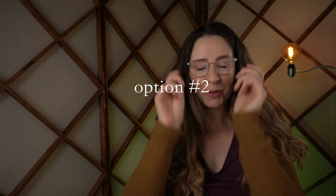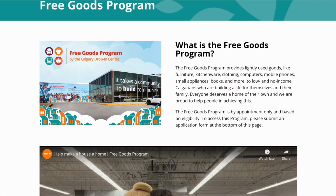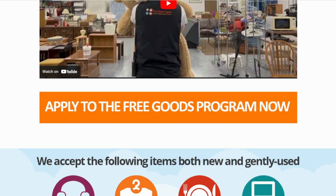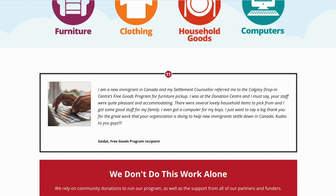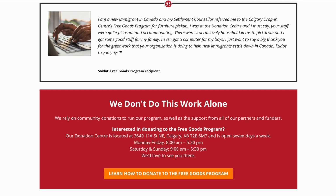Option number 2 for free furniture. This one is very specific to my city. However, with similar Googling, you could find results for your city. This is the Calgary Drop-In Free Goods Program. It provides lightly used goods like furniture, kitchenware, clothing, computers, mobile phones, small devices, small appliances, and books to low or no income Calgarians who are building a life for themselves and their family.